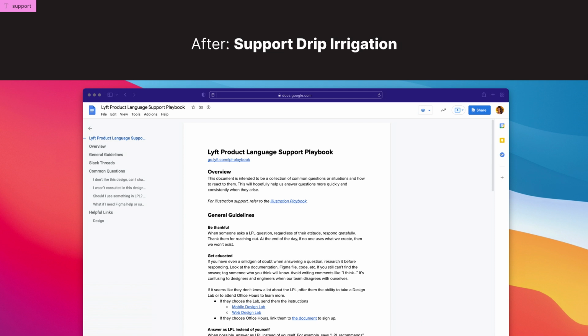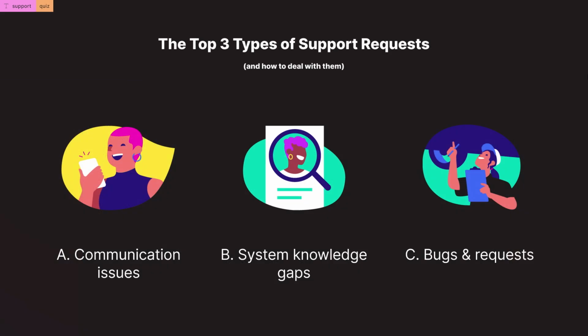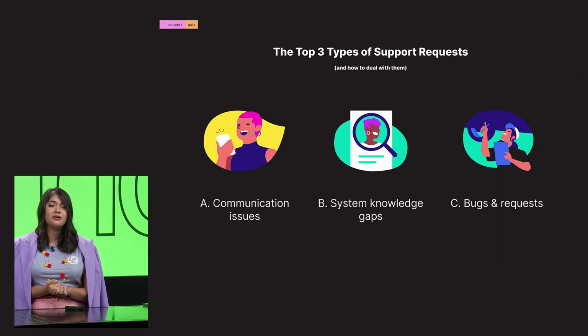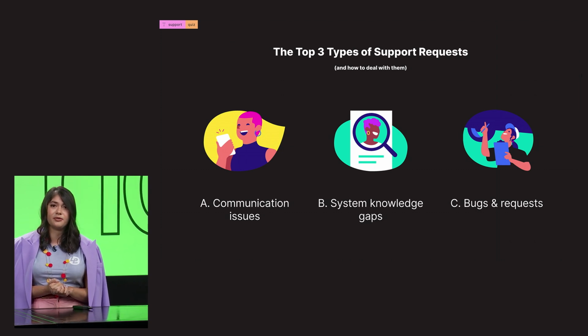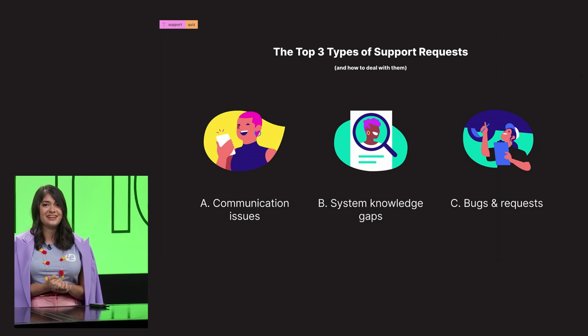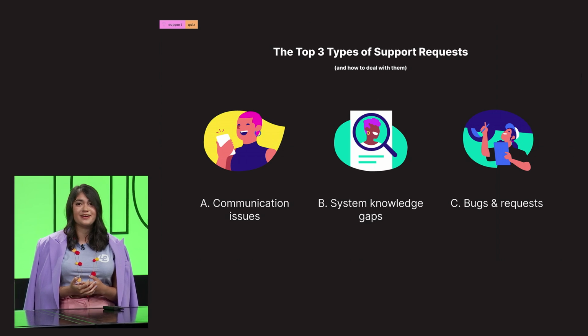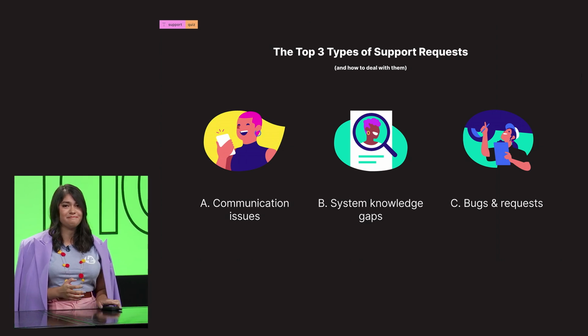Our support playbook helps us remember to appreciate how hard it can be to ask questions, especially in a public Slack channel with literally hundreds of people in it. So now, when someone asks us a question, regardless of their attitude, we try to respond with gratitude and thank them for reaching out. After a couple of years of this more drip irrigation-like approach to system user support, we've learned that the vast majority of support requests fall into one of these 3 buckets. So let's try to classify and triage some real-life support questions together. Feel free to shout your guesses at your screen.